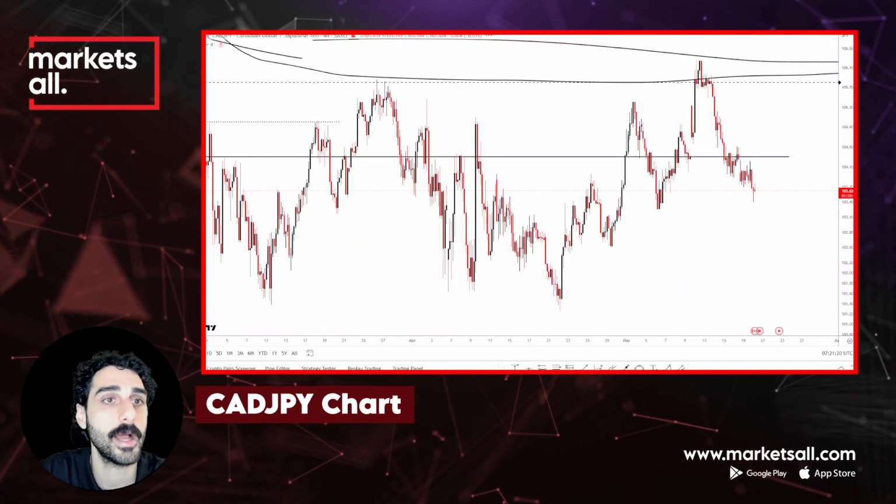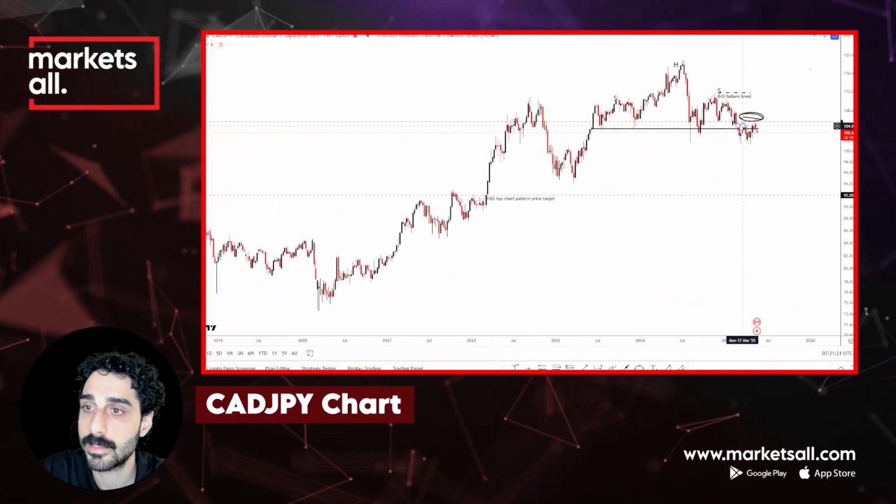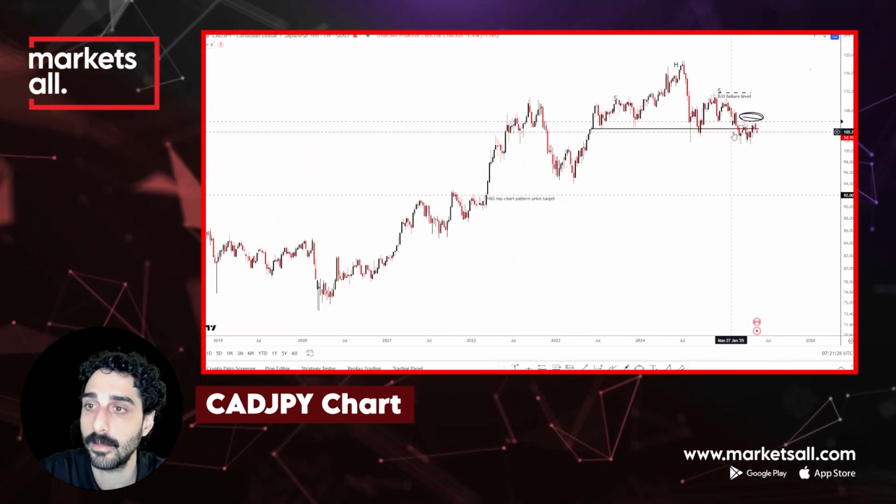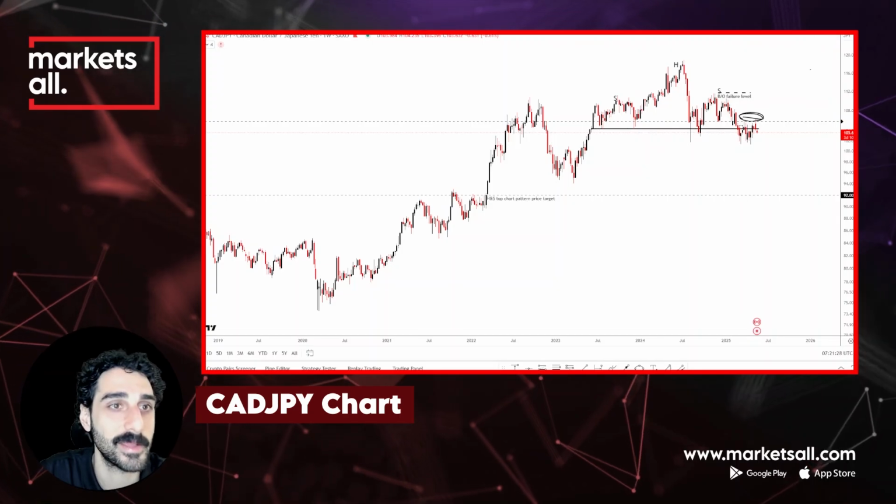Canadian dollar, Japanese yen. I had mentioned this a lot. I think this here broke down, pulled back, and a double-topish thing is being formed here.